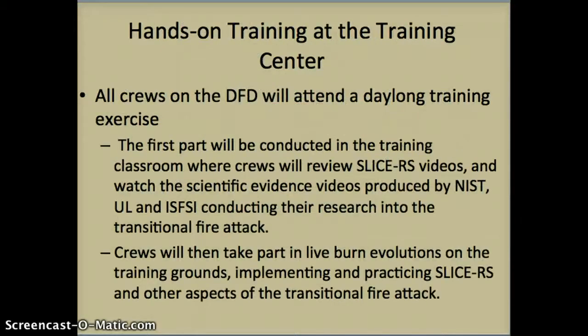The last step will be hands-on training at the training center. What we do is a hands-on career. We need to actually apply this theory to practice. This will be a two-part training all day at the training center. The first part will be conducted in our training classroom where we will review SLICERS videos, watch the scientific evidence videos produced by NIST, UL, and ISFSI on how this research was developed and why it works.